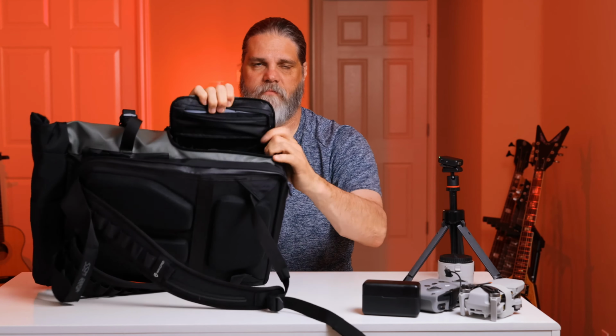Most camera bags do have that. Most camera bags are not water resistant or waterproof. That was what I found. When I did find the ones that were waterproof or water resistant, they were big. They're another big, huge bag. And the one I have is water resistant, but it's huge. Too big.